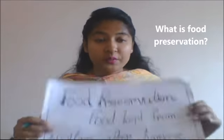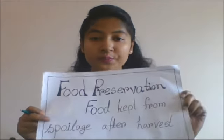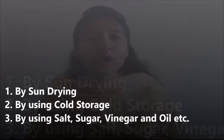Our first topic is food preservation. What is food preservation? Food preservation means food kept from spoilage after harvest. We can preserve our food in 3 ways. Number 1, by sun drying. Number 2, by using cold storage. And number 3, by using salt, sugar, vinegar, oil, etc.